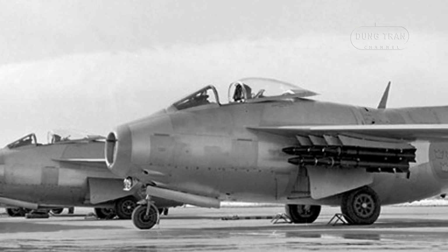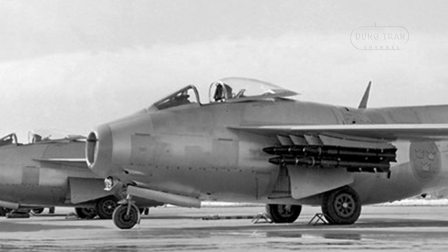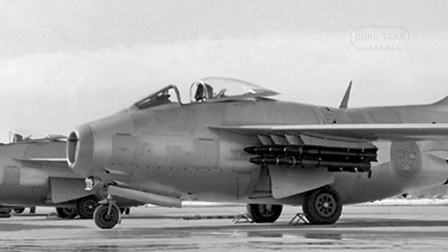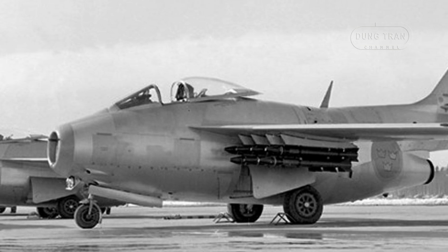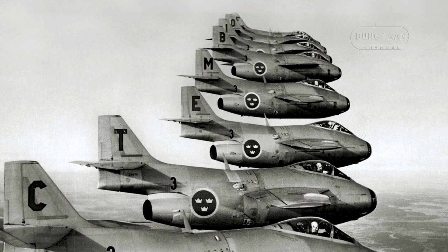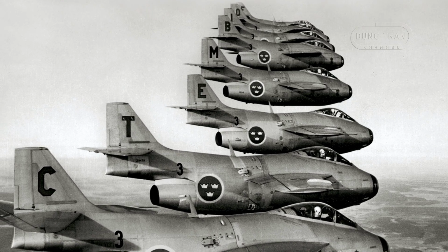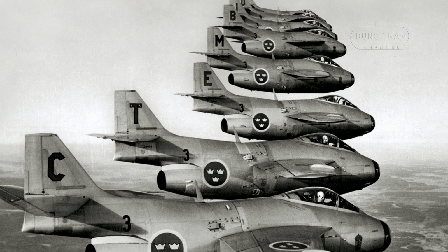Performance and combat capabilities. The performance of both aircraft reflected the design choices made by their respective engineers. The Tunnan's maximum speed of around 1,000 km per hour was not exceptional, but it was sufficient for its intended role. The Tunnan's range was also somewhat limited by its single-engine configuration and fuel capacity, but its operational flexibility and ability to take on a variety of roles made it a reliable asset for Sweden.